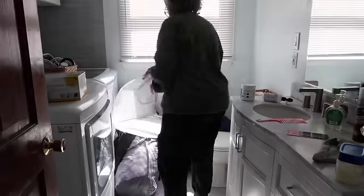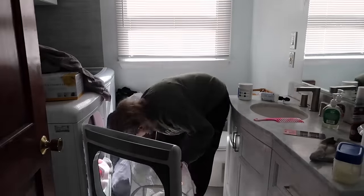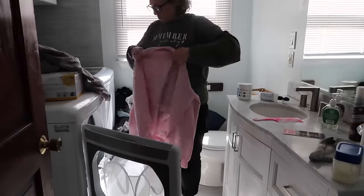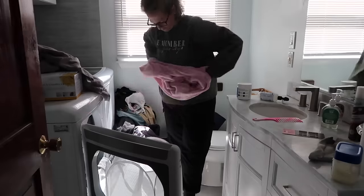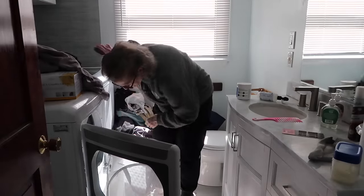Oh, my heart. And so anytime I hear the dryer click off, I immediately go in and get things switched over because, you know, you got to let your servants keep on a going. So my washer and dryer are pretty valuable servants.